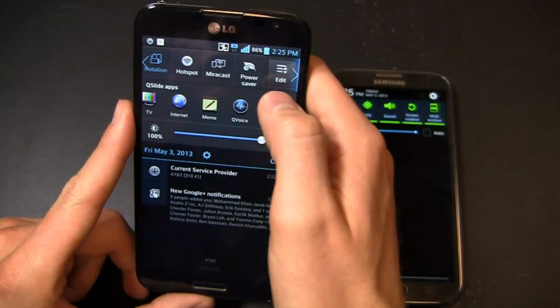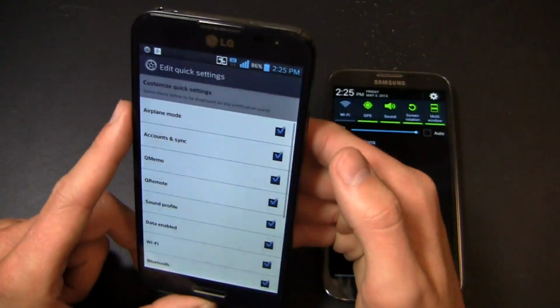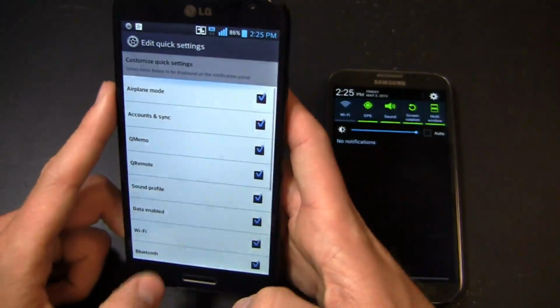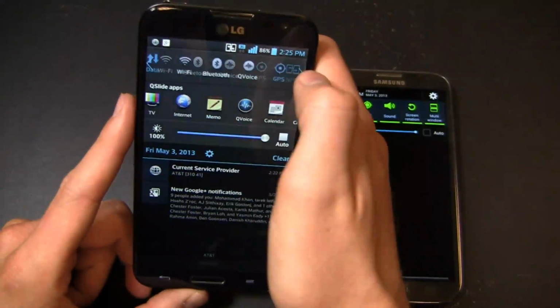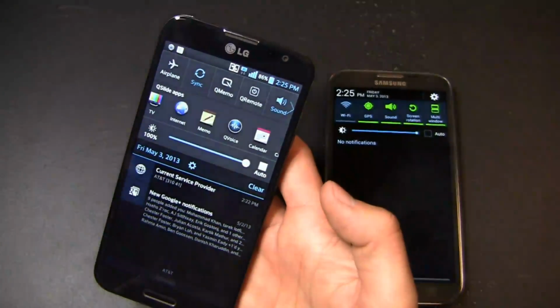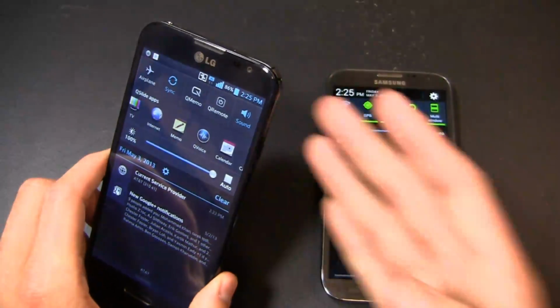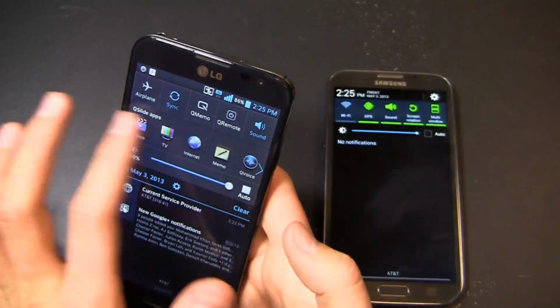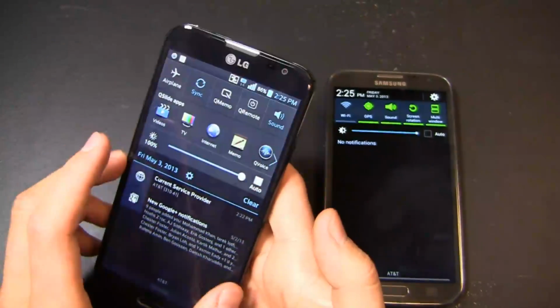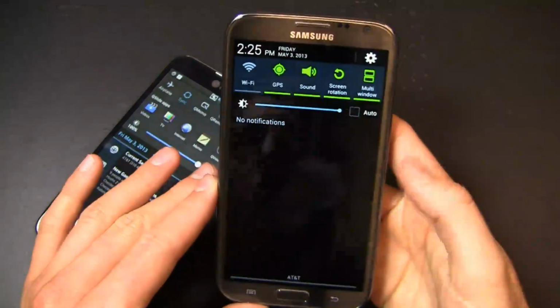So maybe I don't need Q voice. Well, I can either lower Q voice or I can get rid of it entirely by unchecking it in the settings right there. So you can make this your own, and I love that level of customization. This is something LG's done really well at. It's something that Samsung has picked up on now with the Galaxy S4, where I can go in and customize the way that I want it to look as well. Q-Slide apps right here. We'll talk about Q-Slide in just a second, but Q-Slide is kind of LG's answer to Samsung's productivity stuff over here on the Note 2.